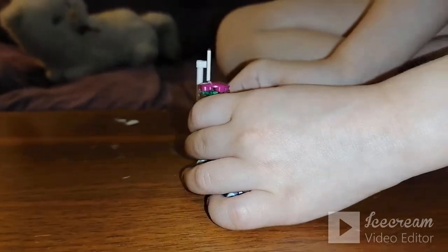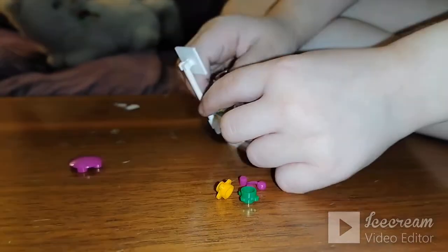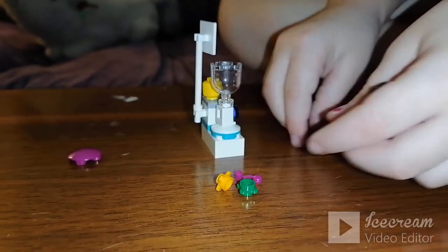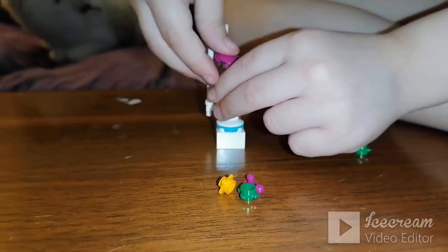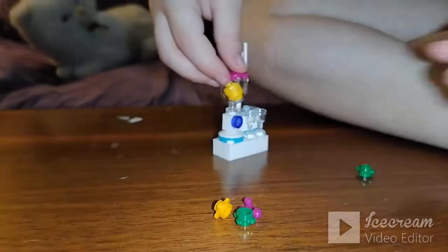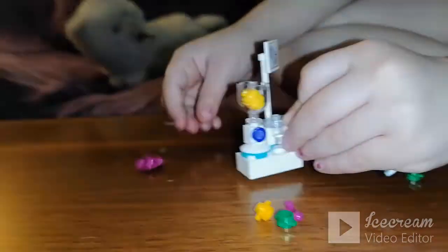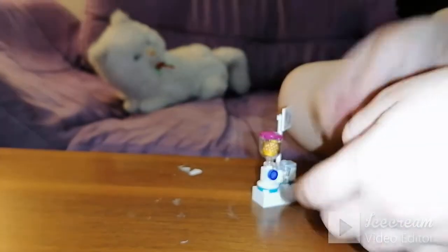Now, time to make that other, you know, fruities. Yep. We don't need that piece, that's the leaf. Put it inside. And we start it! Done. Now, oh my goodness, that popped out. Take the cup. The cups are really tricky to get out. There we go. All done.